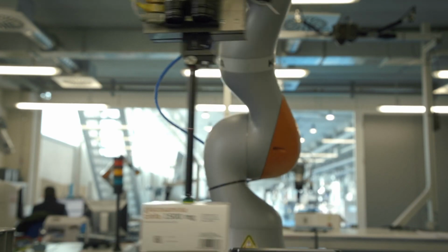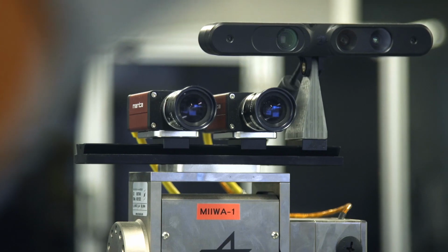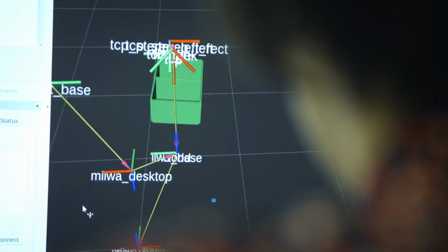The point is that you want to implement scientific and advanced things for industry. So industry is very practical. So you don't have room for doing very creative things. Things have to work every day, 24 hours per day, all the year.